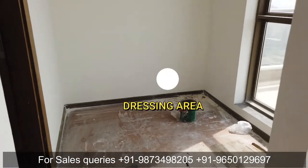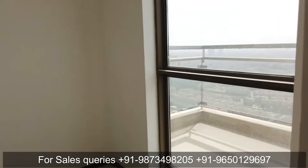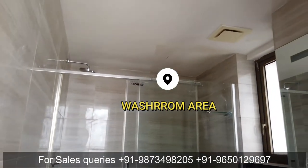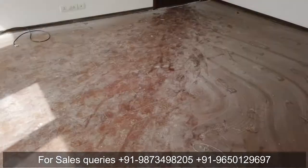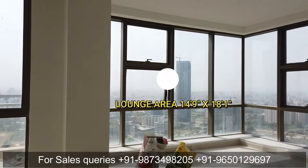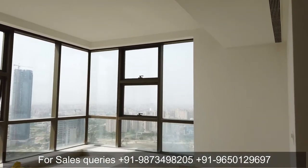So this is the dressing area that is of 5.11 into 6.7 inch, and this is the washroom that is of 10.2 into 6.7 inch and comes with all the sanitary and bath fittings of reputed make. So now let me take you to the lounge area that is adjacent to this bedroom. The lounge area is of 14.9 into 18.8 inch and comes with imported marble flooring and VRV air conditioning.